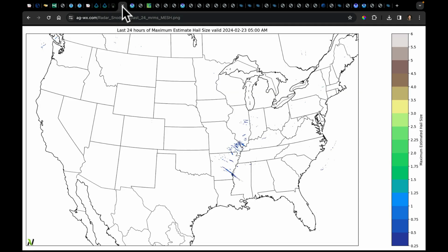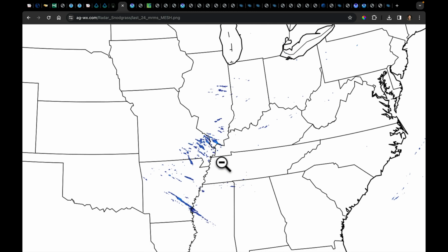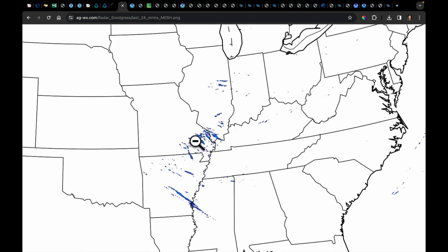I was out there looking at just my hail map. I make this using the MRMS data, and it just kind of shows where in the last 24 hours we did see some of that hail. So you can see Illinois, Indiana, parts of Missouri, Kentucky, down into Arkansas, and a few of these places put down some relatively large hail and did some local damage in these areas.